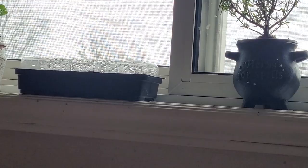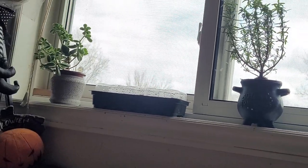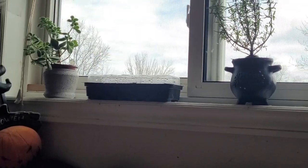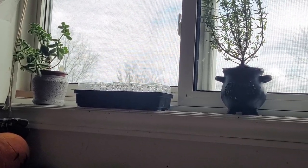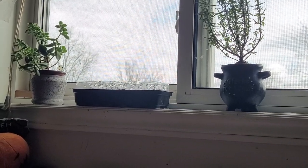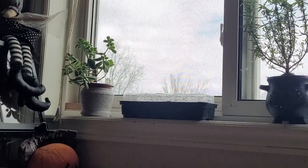The other ones that I started in a vlog are in the kitchen because there's a better grow light in there than just the window. Ooh, what's in there? Sage, lavender, and milkweed so that I can put it in the backyard for the butterflies.